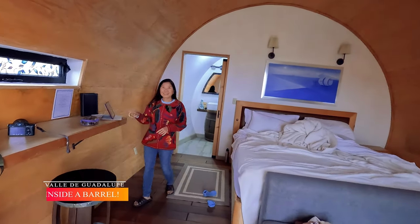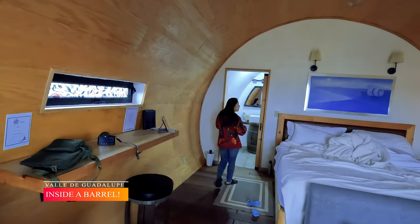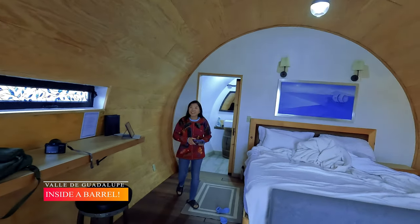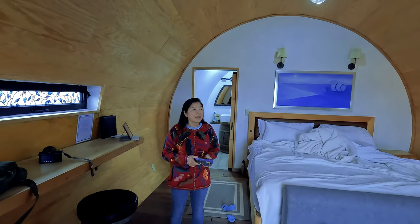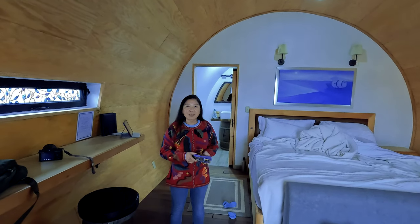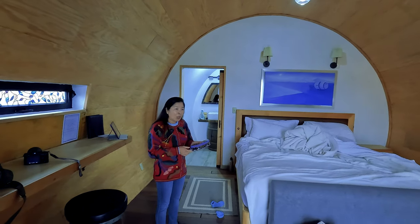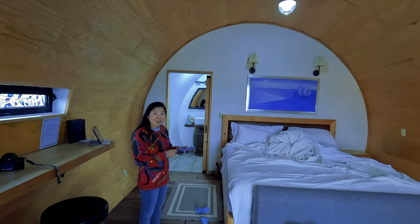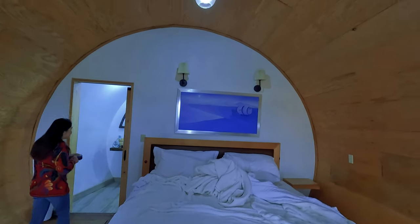Smile, you're on candid camera. Hi. What do you think about living in a wine barrel? It's very nice. We don't have neighbors next door. But anyway, no TV though, which I just noticed after you mentioned it. Looks like we're in an oak barrel with the paneling.